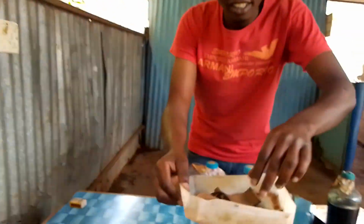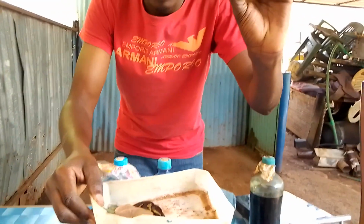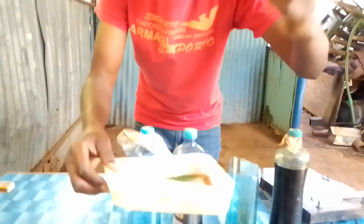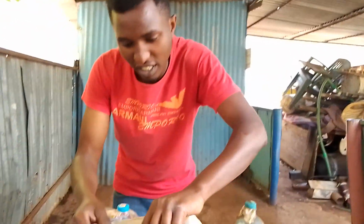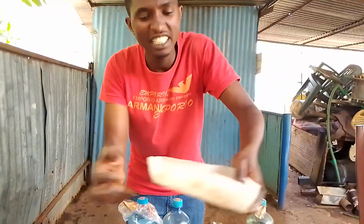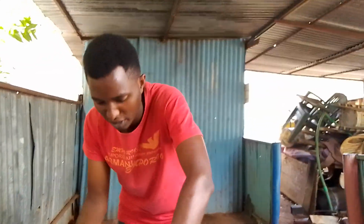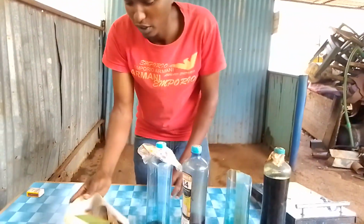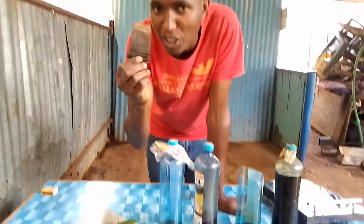You see right here, this is a piece of tire, the same old tires that are used in the cars. This is a leaf, a dried one. This is a wet leaf, just plucked it right now. And this right here is a plastic container. This is actually your solutions. You see this here? This is your solution. This can actually be turned into oil.